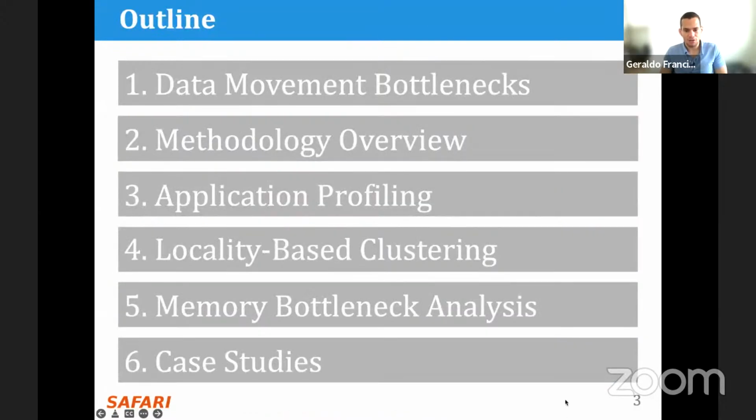So this is the outline for this talk. First, I'm going to briefly talk about data movement bottlenecks. Second, I'm going to cover our methodology, and then the 3 steps of our methodology in detail, and then finally talk about our case studies. Feel free to ask any question in the YouTube chat. I'm going to try to collect them as we go.